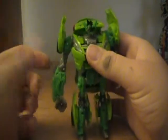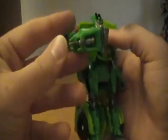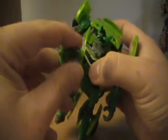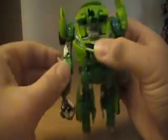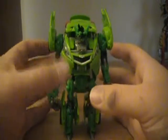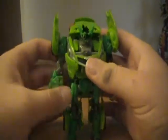His arm has a little feature where if you press this little lever here, it does a little punch action. His arm actually does have finger articulation, which I did not know. Only after I watched 2 reviews did I catch it. I just wasn't really paying attention to it. He does, in fact, have finger articulation. His articulation is pretty standard.